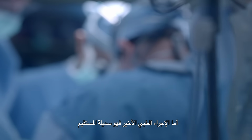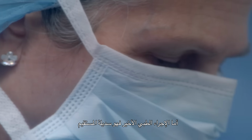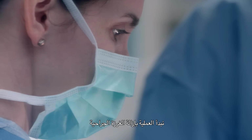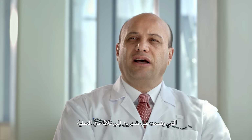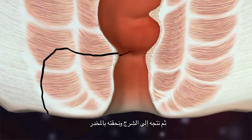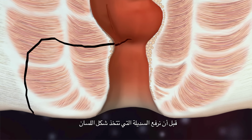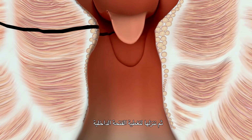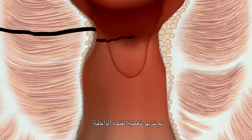The last procedure that we commonly perform is an endorectal flap. We start the operation by removing the existing seton that had been placed 2 or 3 months prior to the operation, and we completely clean the tract by removing any debris from the tract. Then going inside the anus, we inject an anesthetic before we raise a flap that has the shape of a tongue, and we slide it down to cover the internal opening.